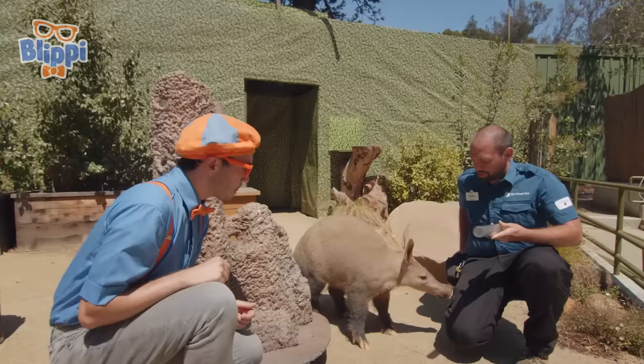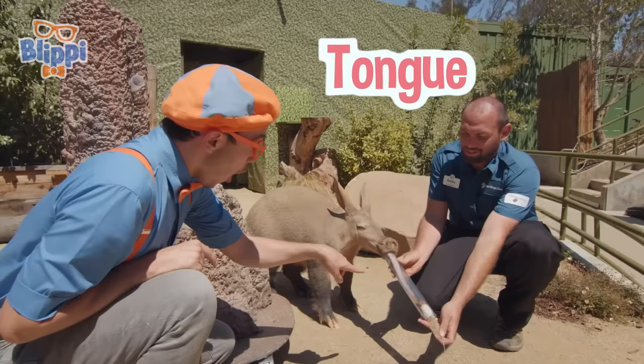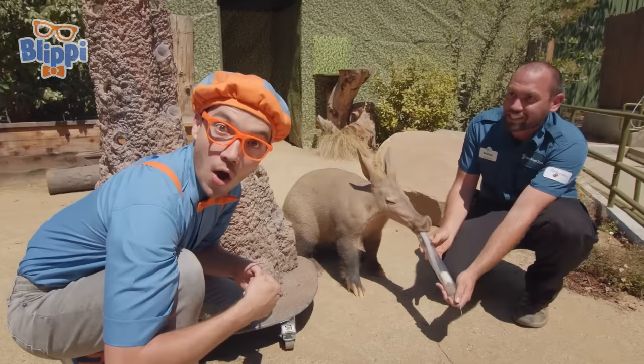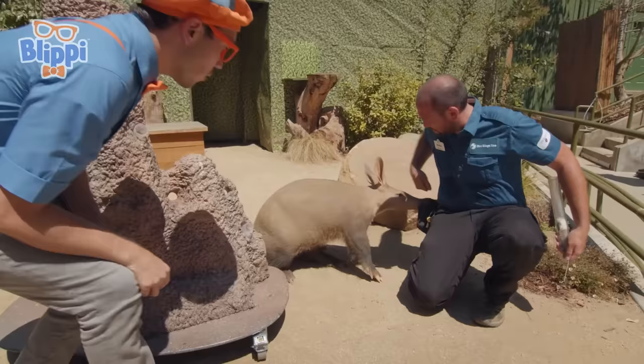All right, you ready, sweetness? Look, Bobby's showing us how long Zola's tongue is. Do you see that? Look, it's this big. Yeah, it is made for breaking into these termite mounds and eating all the termites inside. Wow, that is amazing. Zola, you are so amazing. She is a pretty amazing animal. Wow, and Zola has really big ears too.